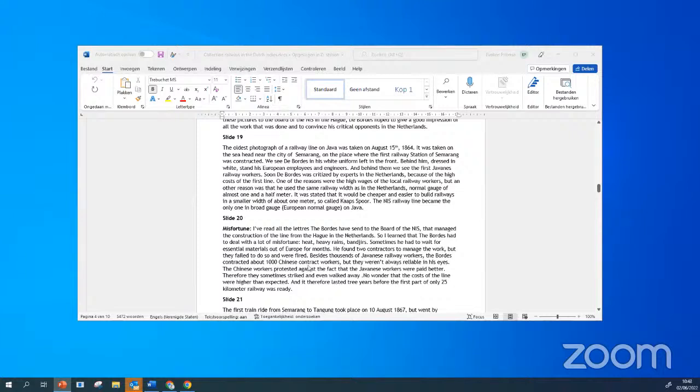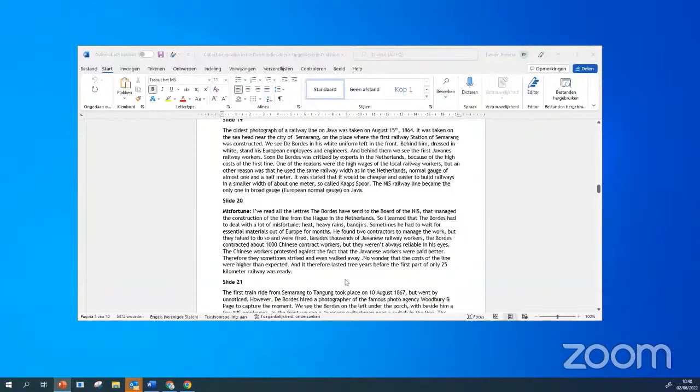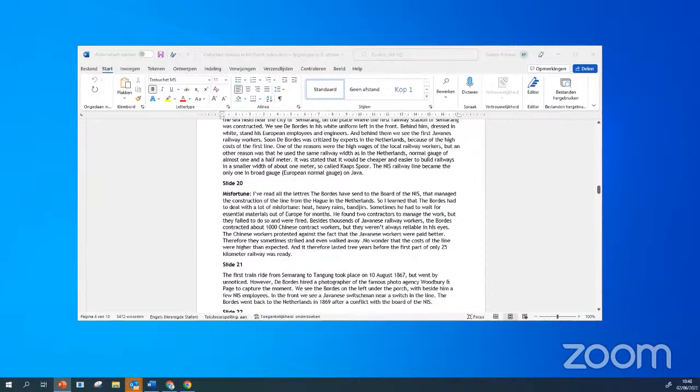Besides thousands of Javanese railway workers, De Bordes contracted about 1,000 Chinese contract workers, but they weren't always reliable in his eyes. Chinese workers protested against the fact that the Javanese workers were paid better, and therefore they sometimes went on strike and even walked away. No wonder that the costs of the line were higher than expected, and it therefore lasted 3 years before the first part of only 25 kilometers of railway was ready.